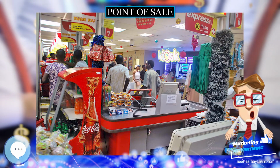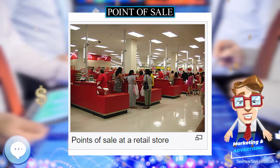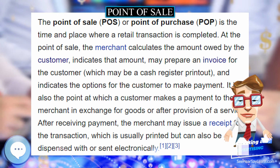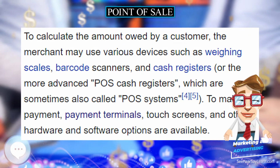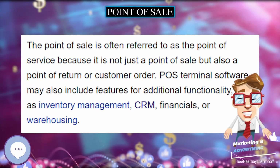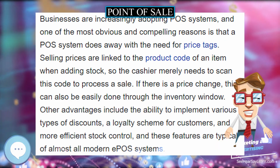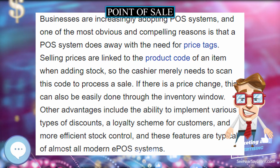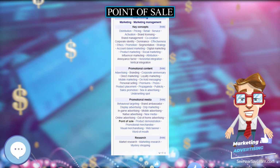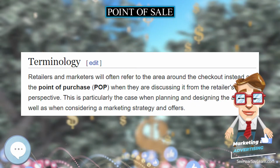To calculate the amount owed by a customer, the merchant may use various devices such as weighing scales, barcode scanners, and cash registers. To make a payment, payment terminals, touch screens, and other hardware and software options are available. The point of sale is often referred to as the point of service because it is not just a point of sale but also a point of return or customer order. POS terminal software may also include features for additional functionality, such as inventory management, CRM, financials, or warehousing.